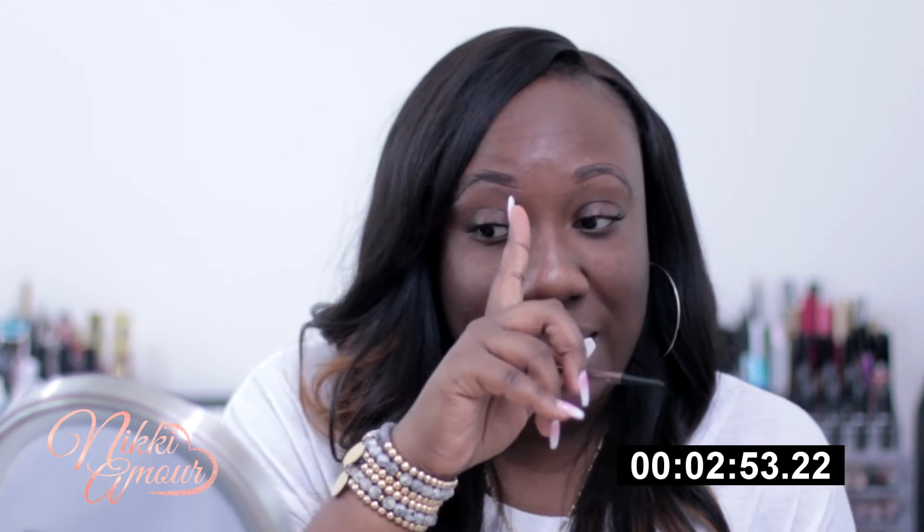So after I've drawn the outline on both brows, I like to go in and shade it in. I don't shade in right at the front because I don't want it to look like I fill in my brows. I want my brows to look as natural as possible. So I normally shade in the back, like from the middle on back, in little light strokes. And I just fill in where I drew the shape that I want.